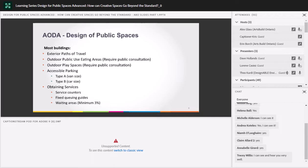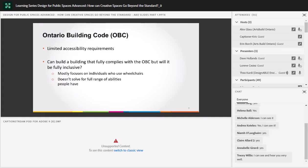The accessible parking has two different types or sizes. Type A, which is van sized and marked as van parking, although both types of cars can use it. And type B, which is a car sized accessible parking space. The only three elements that stray into the inside of the building are the service counters, the fixed queuing guides, if you have any, and the waiting areas, which require 3% of the waiting seating area to be accessible.